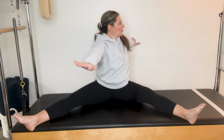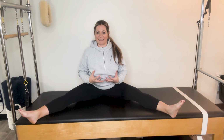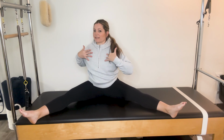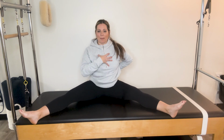Inhale to prepare, and then exhale and rotate the other direction. This may feel very difficult, like you get stuck in a certain way, so take it to where you can. You're twisting to show that your sternum and your chest is actually going to rotate, not just your arms and your shoulders, okay? You want to twist through your rib cage and through your upper back.